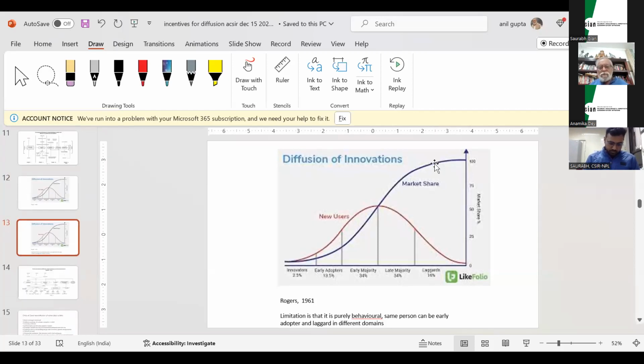So when it comes to diffusion of innovation, it is not purely behavioral. It could be institutional, it could be cultural, it could also sometimes be influenced by cultural factors such as religion also. You know, certain kinds of food.